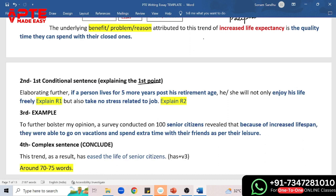So we have explained it using the structure. So this black one is clearly the structure. You simply have to write the reasons. Reason 1, reason 2. Now, example. To further bolster my opinion, a survey conducted on 100 senior citizens revealed that because of increased lifespan, they were able to go on vacations and spend extra time with their friends as per their leisure. So, what is happening? We are explaining the point in detail with the help of an example. So, a survey was conducted on 100 senior citizens. You can simply write this line like such. To further bolster my opinion until 100. Okay. Senior citizens revealed that because of increased lifespan, they were able to go on vacations and spend extra time with their friends as per their leisure.